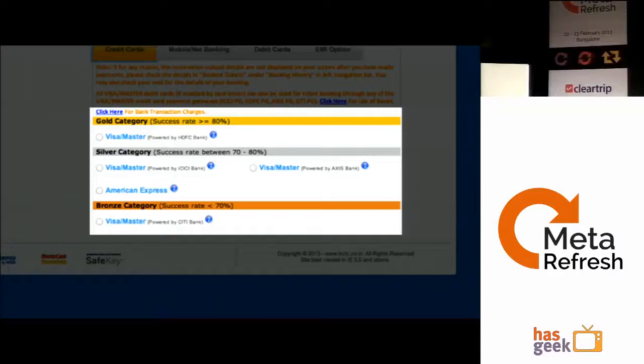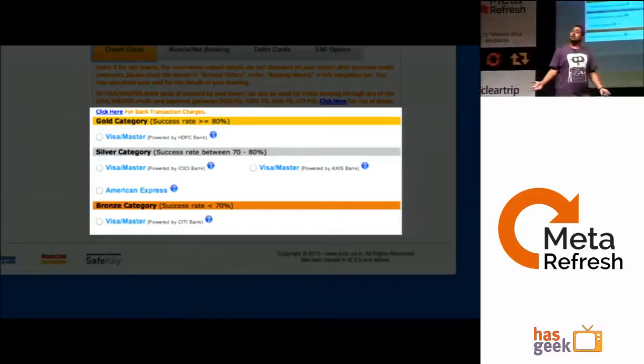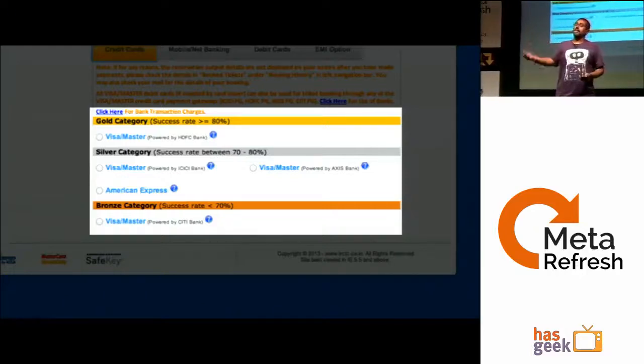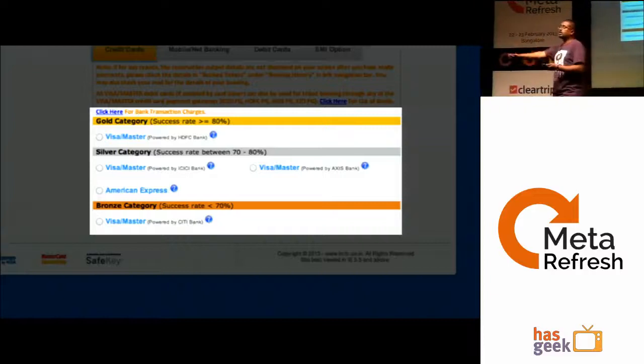Why can't you take a decision for the user? And why does he even have to select from multiple gateways? Because what he really wants to do is pay. I want to pay, you select whichever gateway you want to send me to. Just send me there, I'll put in my credit card details.